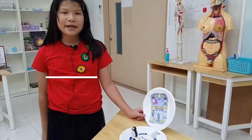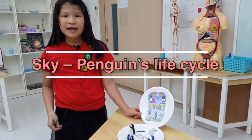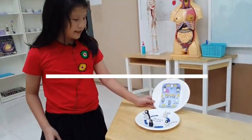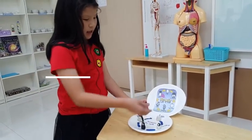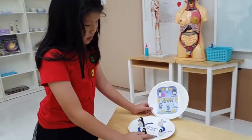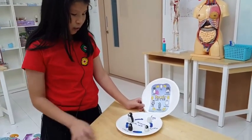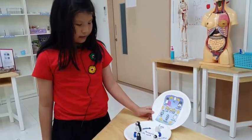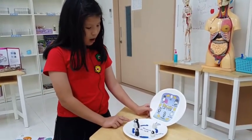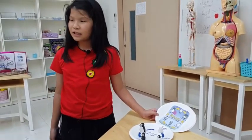My name is Shuvakrit Lasin Vahana. My nickname is Sky. Today, I'm going to show you about the penguin life cycle. First is an egg. Second is a hatchling. Third is a chick. The chick grows and changes to an adult penguin. Are there any questions?